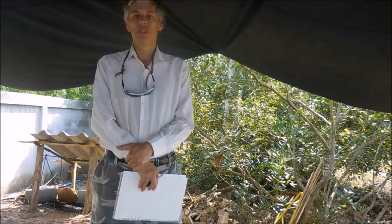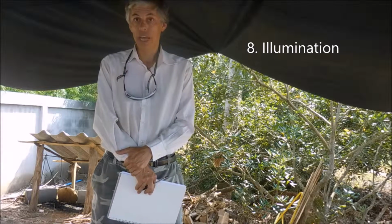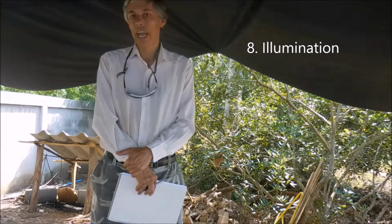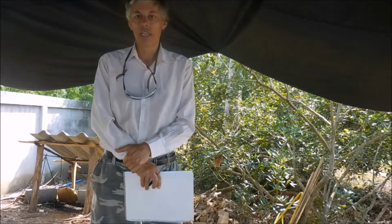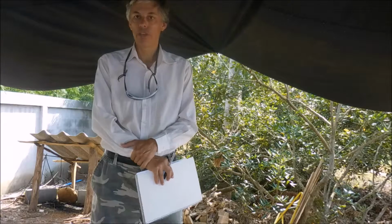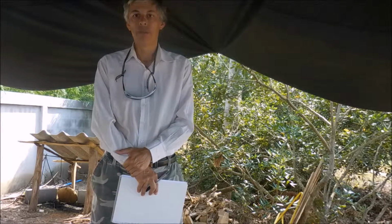Survival group number 8 is illumination. It's basically a torch, a headlamp, things like that. It's a pretty easy category. It also includes a candle. I have candles in my fire tin. That's part of fire making. A fire and candle is illumination, but things like torches and headlamps and so forth is illumination.